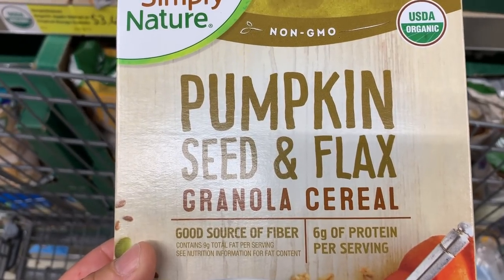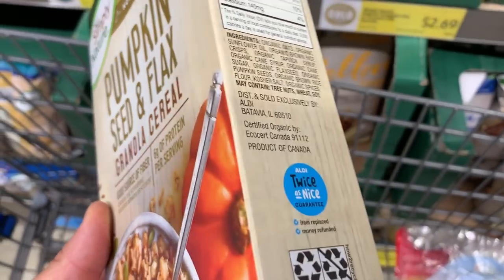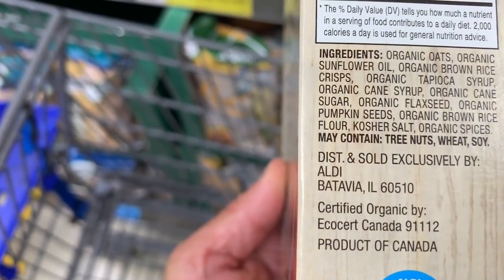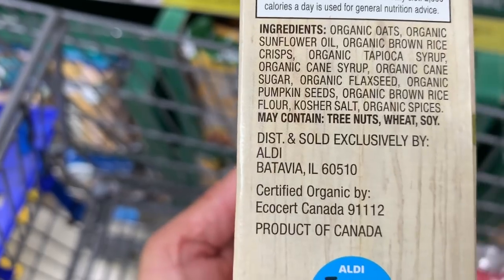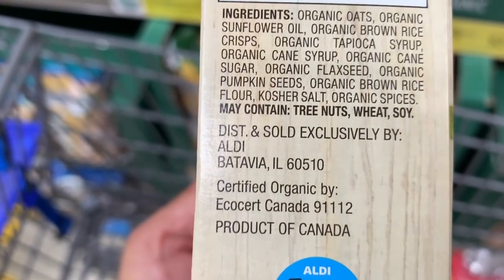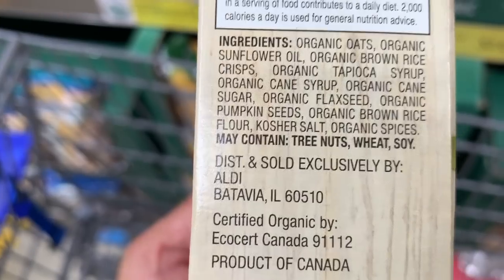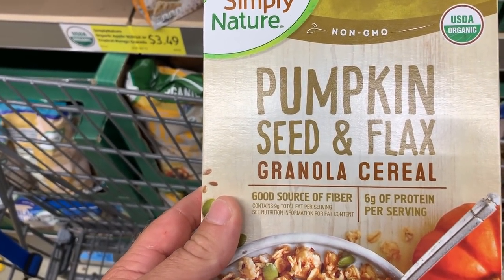Here's another one they're trying to trick you with. So many people on keto are gonna pick this up. Pumpkin seed and flax granola cereal. But take a look at the ingredients. Organic oats is the main ingredient. Then you have sunflower oil, organic brown rice crisp, organic tapioca syrup, organic cane syrup, organic cane sugar. Where is the pumpkin seeds? All the way down at the bottom, followed up by brown rice flour. Better option, get yourself some pumpkin seeds, get yourself some flax, and make your own granola cereal.